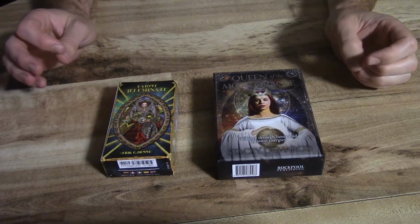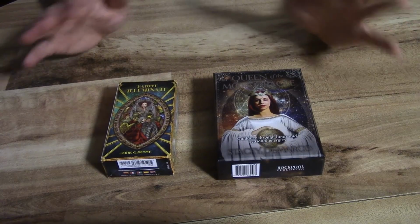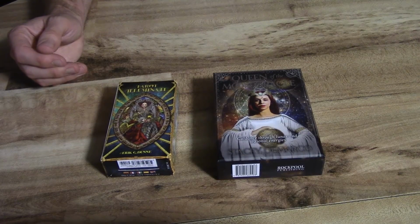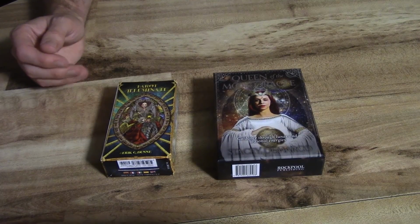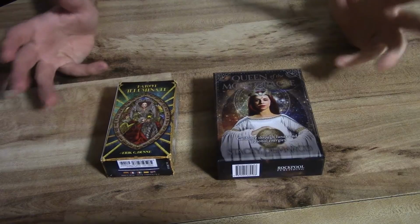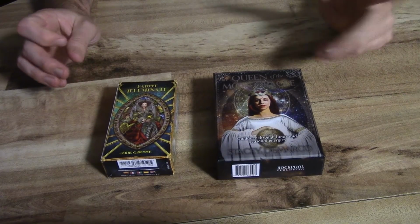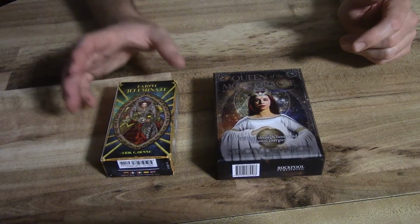Question this week is going to be, what is going on with them? Them can be whoever you're asking about. Could be romantic, family, friend, work, whatever you got going on. If you're questioning somebody, whoever you're thinking about, choose that way. Think about them first and then choose the rock. I'm going to put rocks out in a second.